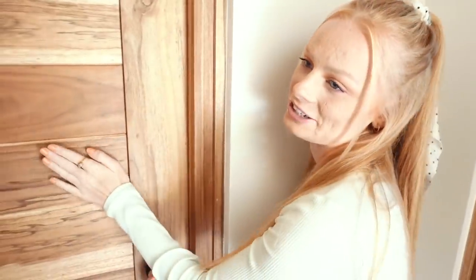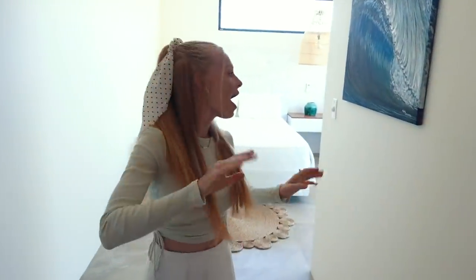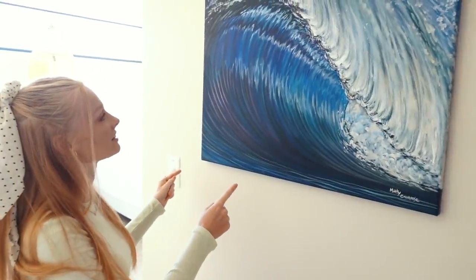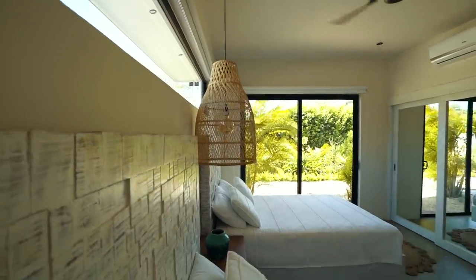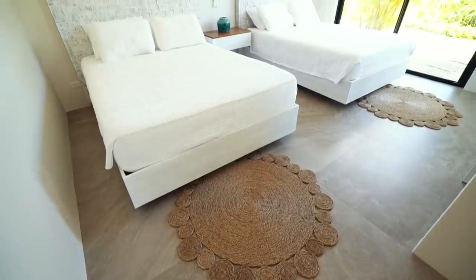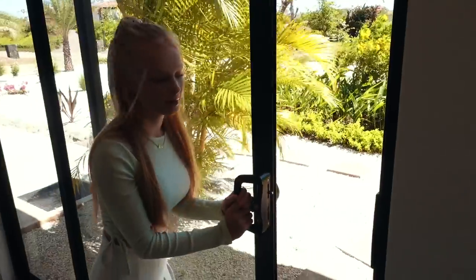Mum, can I have the honours to show this one as well? Yes, you can. So come through this door here. This one's quite close to my bedroom. We actually have a spare bedroom and I just noticed this painting. Look how pretty this is, it's purple and blue. Anyways, this is a spare bedroom and it actually has two beds, which is pretty cool. And then it has these nice windows which you can open up and go outside.